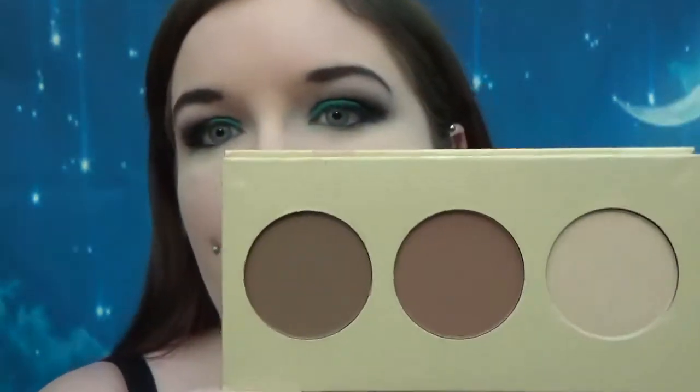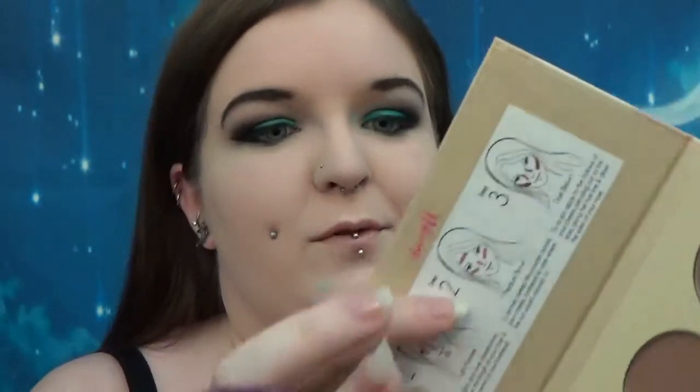I am going to start with my contour because that's what I always start with. I kind of feel like the dark shade might be too dark for me, but also the middle one's really warm. And they do kind of say in the instructions that it's more of a bronzer. So that's not my thing. So we'll go into this darker one gently. And oop. Gently was the right choice.